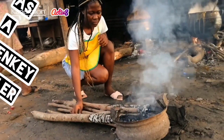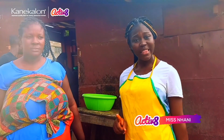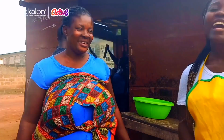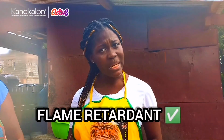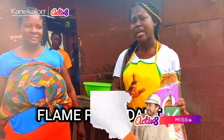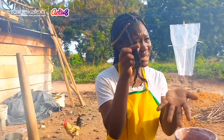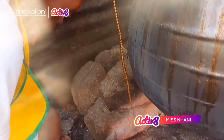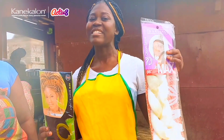As a cake seller, every day of the week you help to set on fire and consume loads of smoke here and there. Despite this fact, you still want to look good and feel perfect in that hairstyle of yours. Kanekalon fiber is a quality synthetic hair fiber that is actually flame retardant, meaning it extinguishes itself once the fire source is moved away, unlike other hair fibers that catch fire and go up in flames. So, in order to rock that perfect hairstyle of yours and still look fire without actually setting your hair on fire, use Kanekalon hair, Darling, or Ultra.